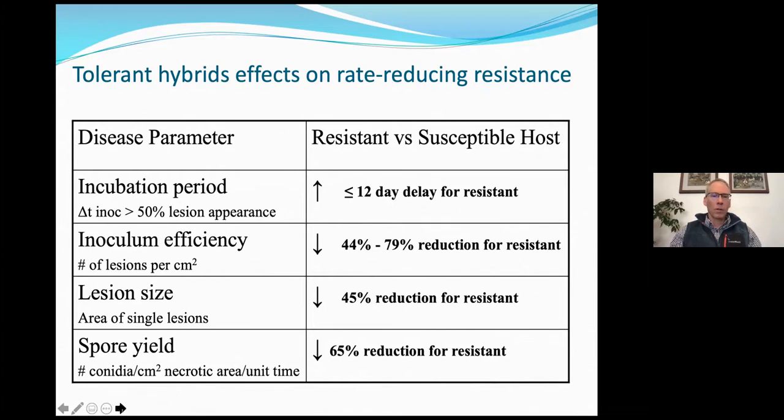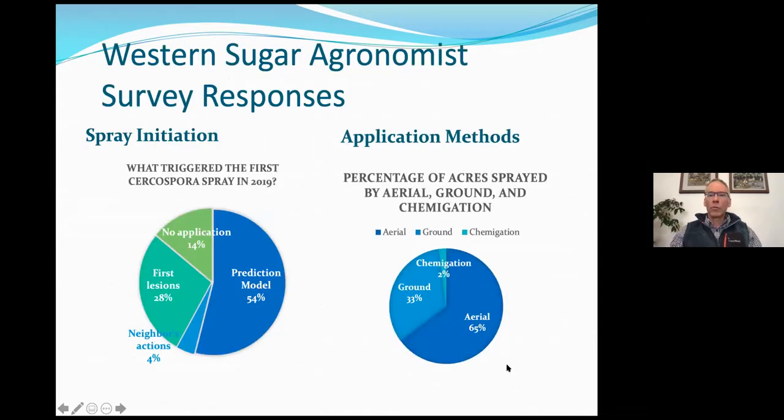So I'm getting close to the end here. For Amanda's work, we did a quick survey too, to kind of establish, as I had mentioned, we were looking at some different techniques in the field. And we asked them what initiated their first spray. This was for 2019. We surveyed all the field representatives for the sugar companies, in all the different states, and compiled this data. We found that over half of the growers were relying on the prediction model. So when the prediction model said to spray, they sprayed.